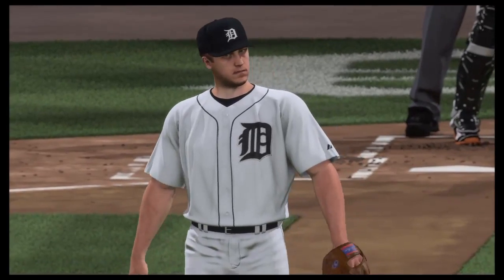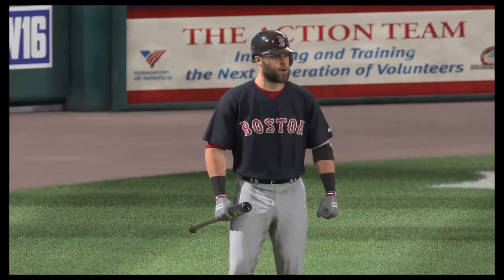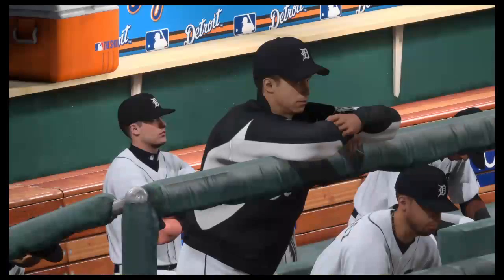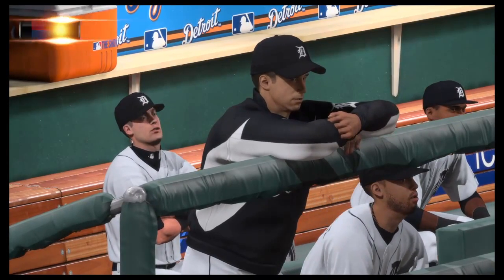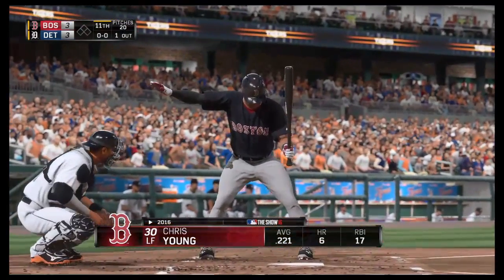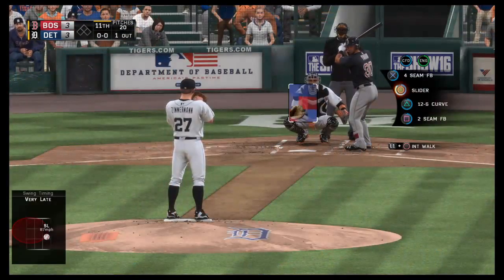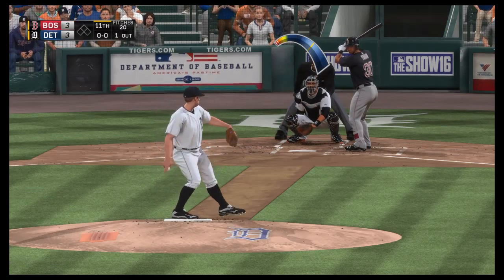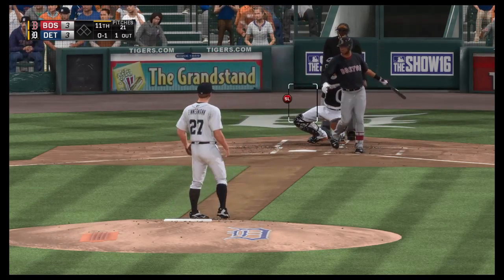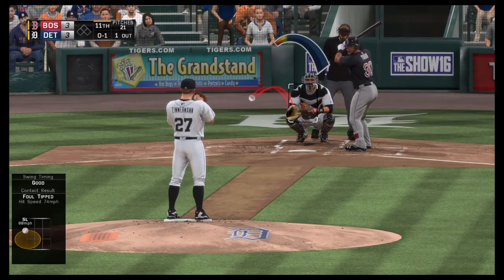Wow, you know, neither team really seems to want to take command of this ball game. I mean, this is ripe for the picking. Yet guys are just not coming up with good at-bats right now. Stepping into the box, Chris Young. He'll get to take his first cuts here. And now a pitch on the way. Into the seats, 0-1. 1 out, nobody on.